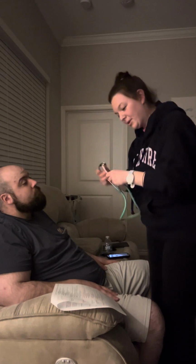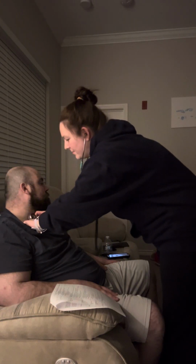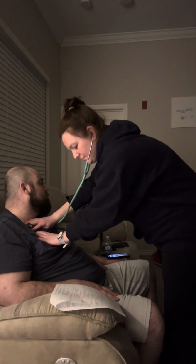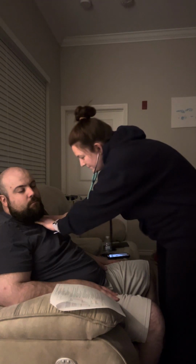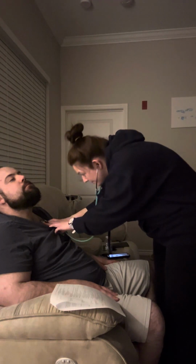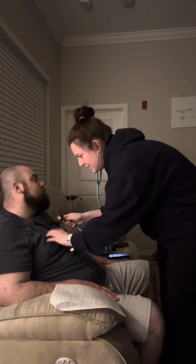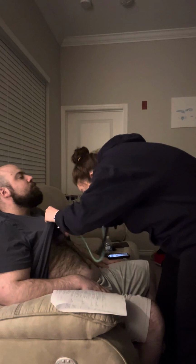I'm gonna listen to a couple more sounds in your chest. Okay. And this is the first intercostal space. And the second intercostal space. Just let your head up low. Okay, and then I'm gonna listen to... I need to get to your chest area. Kind of goes up a little. All right, so this is the first two.